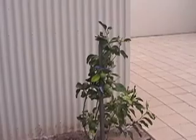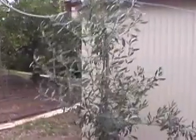Right here, we used to have two beautiful lemon trees, but we had to remove them to put this paved area in. So we've got a new one, and this tree has taken off really well. It's got heaps of lemons on it, and I've staked it because the lemons were weighing it down. This one here is a normal Kalamata, but it's got nothing on it, but it's still a fine looking tree.